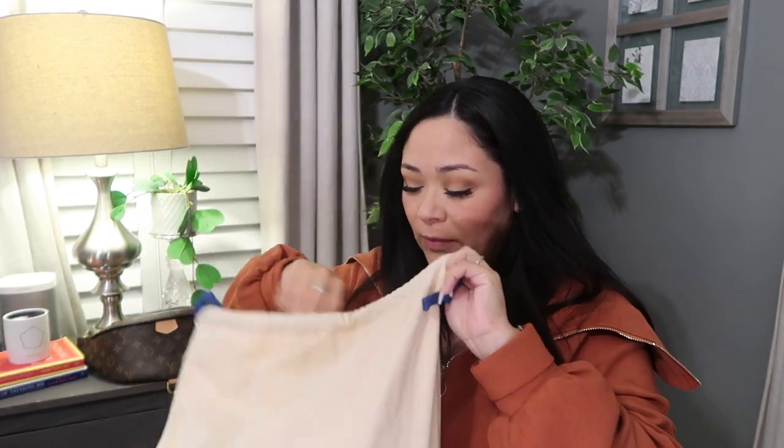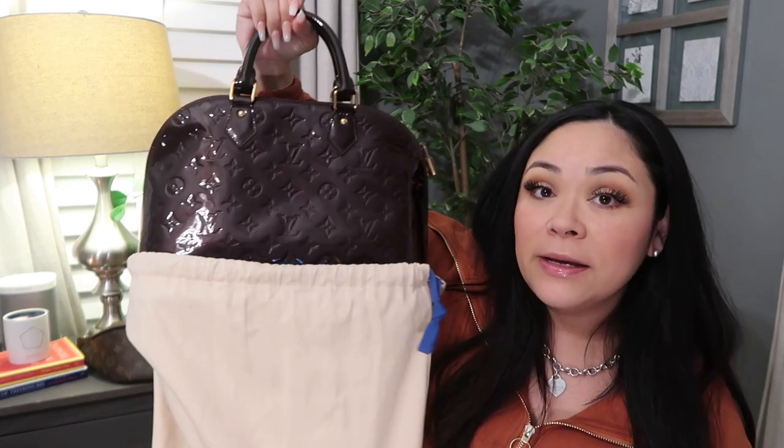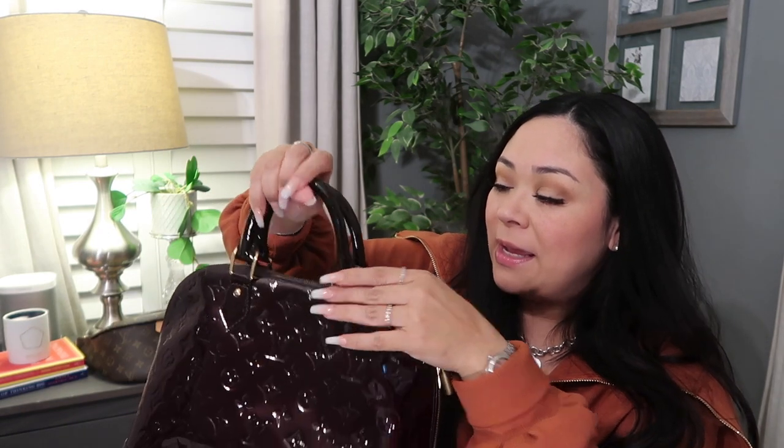Okay, so here is my bag. I have the Alma PM in the Vernie leather. Yes, in the Vernie leather. And the problem that I had with this bag was that the handles were sticky.